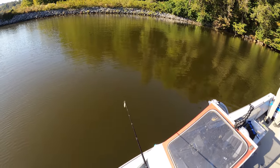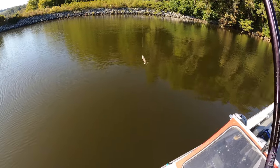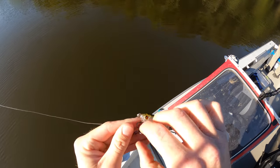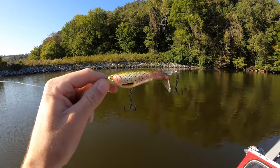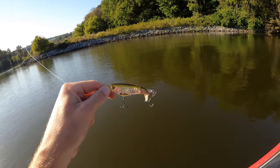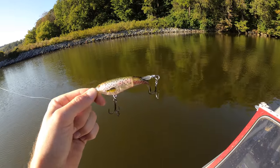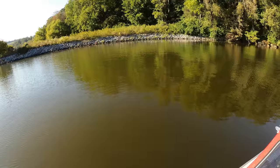All right, folks, it is officially topwater time. My topwater of choice is this Whopper Plopper here. It's kind of fouled up. There we go. This rainbow trout Whopper Plopper right here going out. I've caught some nice fish on this one. I always reach for the rainbow trout colored one. And since there are a lot of stocked rainbows in here, just seemed appropriate.